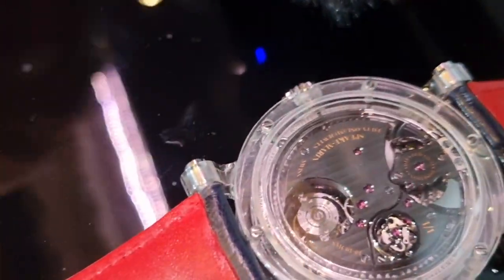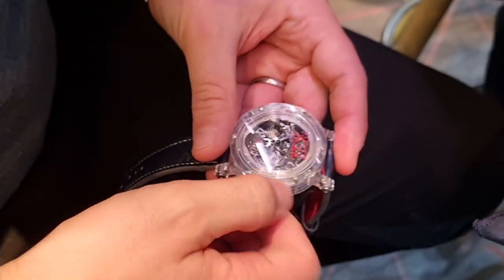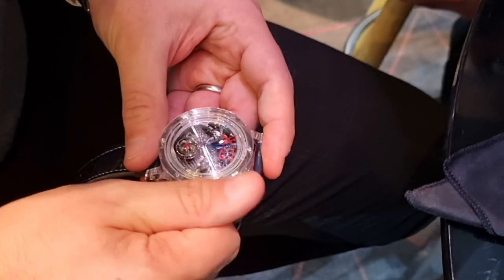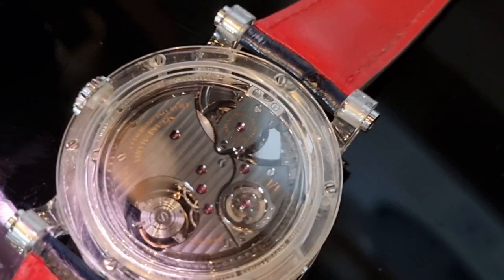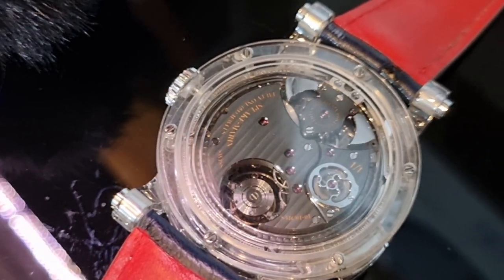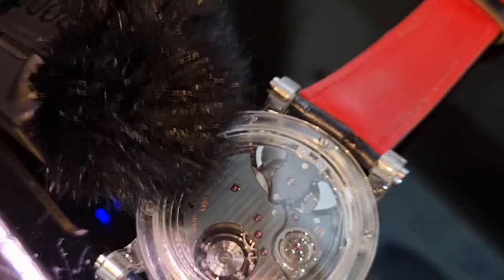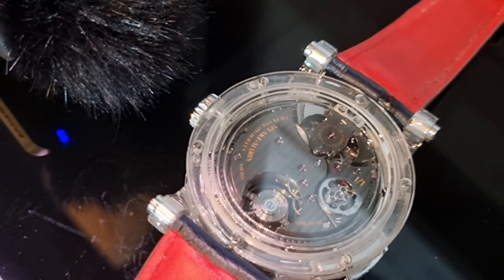Let's get a closer look for you guys. Look at that. Absolutely stunning. Look at that. At this angle, you can see it. That's amazing. Minute repeater. Hopefully the mic will pick that up. Can you hear that, guys? What an amazing piece. A piece of art on the wrist.